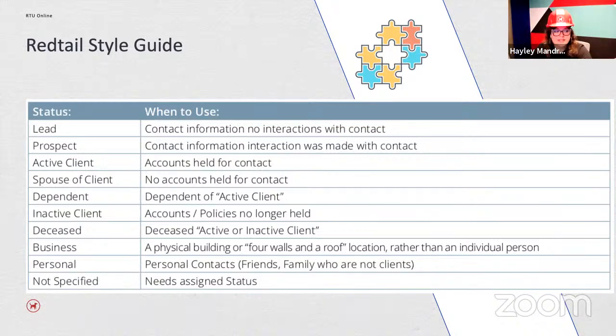And some offices say, if you are married to a client of mine, then you're a client. Other offices say, no, if you don't have any of your own assets in your own name, then you're a spouse of a client. So it's really important to give each status a definition somewhere outside the CRM, and really define what that means. And if an active client is what advisor Curtis says is an active client, that's a definition too. So it's still a definition.